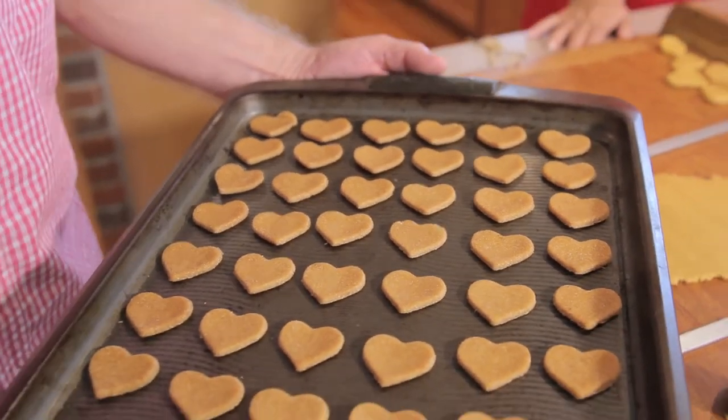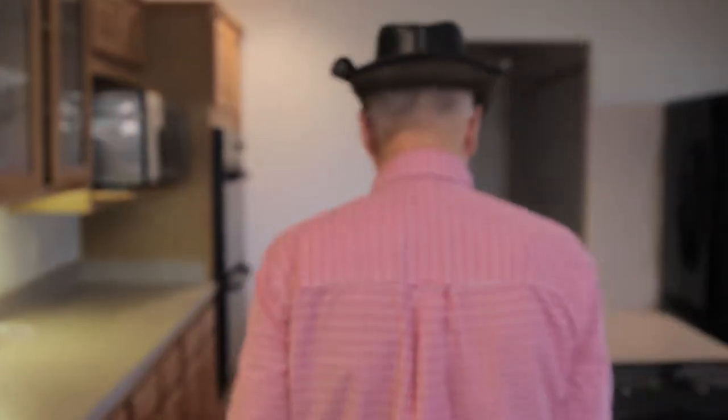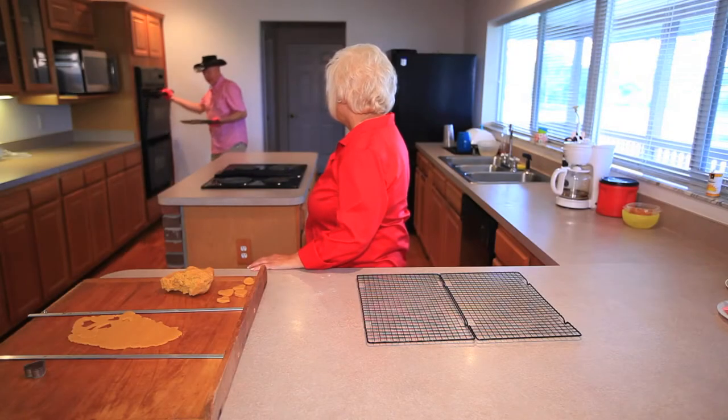And this is what we're going to put in the oven, and we're going to get it ready to bake. Now, what is the temperature on the oven? We bake them at 320 degrees. After a few minutes in the oven, these delightful delicacies are ready. And this is what they look like when they come out.